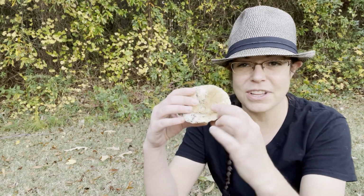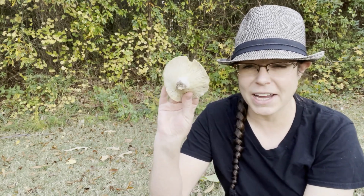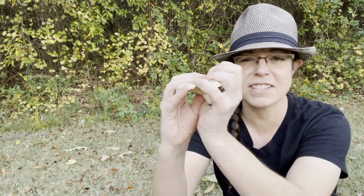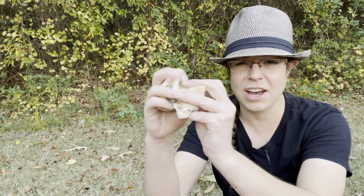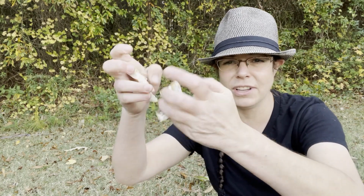So here's another Russula that I desperately owe some identification work. It lives in my backyard, and I haven't been disciplined enough to actually spend time with it, but it does have a marvelous crunch. Russulas are usually brittle and fall apart, but this one's actually really quite tough. So that's loads of fun.